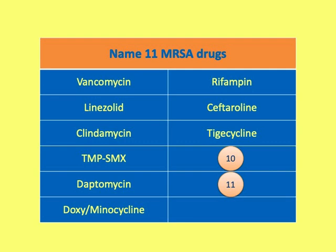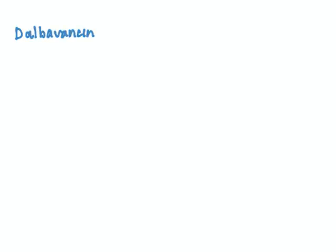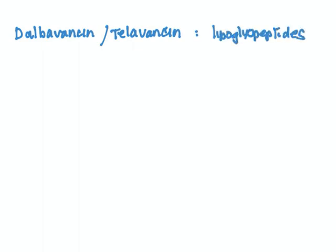So what is drug number 10? I'm just going to tell you because it's so hard. This drug, or these two drugs, are called dalbavancin and telavancin. They are synthetic derivatives of vancomycin. They're lipoglycopeptides. The cool thing about dalbavancin is that it has a really long half-life, so you only have to give it once a week, which is amazing.